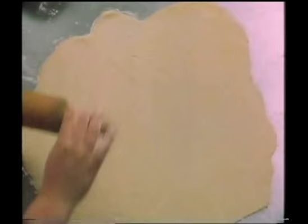Evelyne has a tremendously light hand with her pastry. She rolls it out slightly bigger than the pie dish and then manages to fold it over without it sticking to the surface.